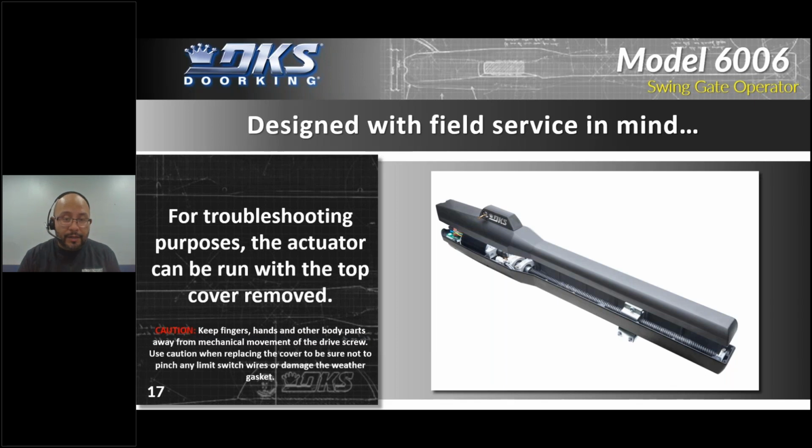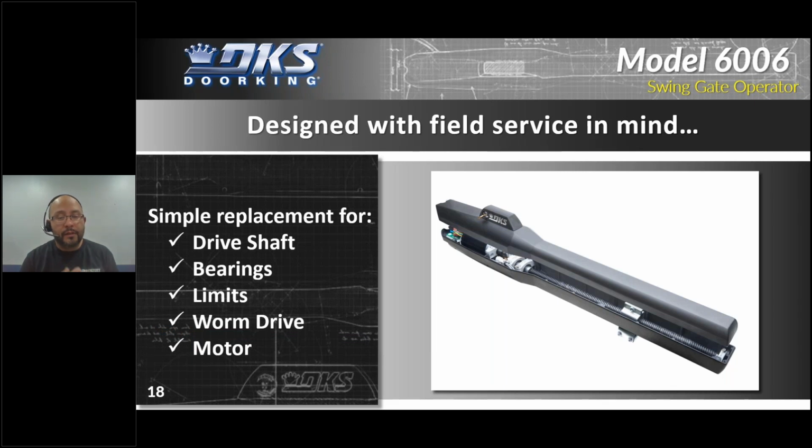The actuator can actually run with the cover off. So in the field, if a tech wants to see what's going on, the gate is running and all of a sudden it starts to hang up and starts to jam a bit or starts to jump, we can take the cover off. There's only about 8 or 10 screws at the bottom that we can take off. Take the cover off and we'll be able to see the traveler move back and forth on the output shaft. So you'll be able to see the shaft, all the bearings, the limit assembly, the motor, all of that. And all of these are field replaceable.